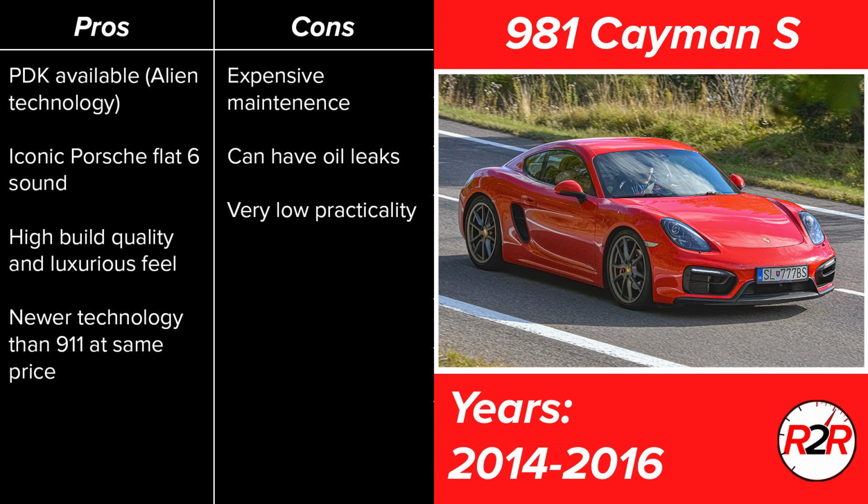Some of the other things also include the high build quality, same as the 911, and it has newer technology than that 911 at roughly the same price. Now, the cons are also pretty similar. It has expensive maintenance and is not very practical. This car doesn't have back seats like the 911. It's just a straight up two-seater because it's mid-engine as opposed to rear engine, and these cars are also known to have oil leaks, but other than that are pretty reliable overall.